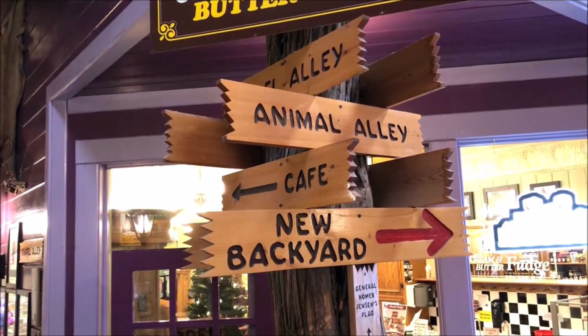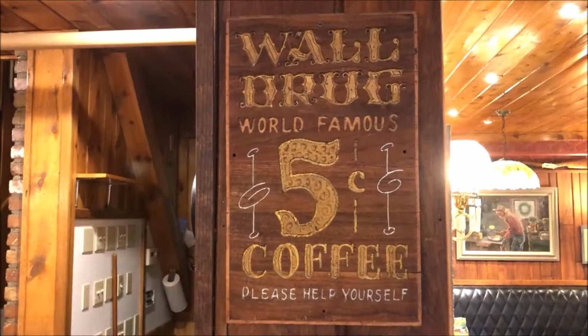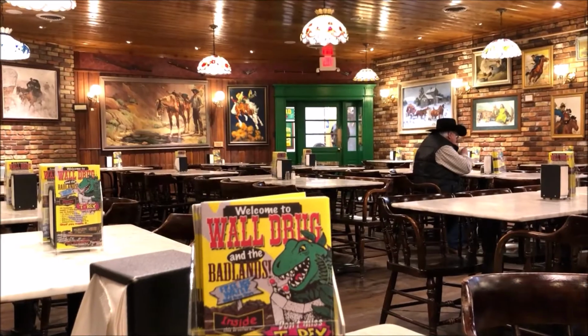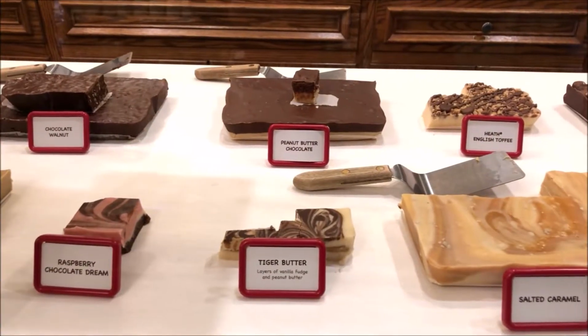You can find everything at Wall Drug, starting with food. There are several dining halls with a seating capacity of more than 500 guests. And Wall Drug is famous for its donuts. The donuts are made all on site, and they serve more than 250,000 of them every year. There's also a fudge store with dozens of different flavors.